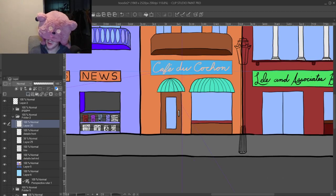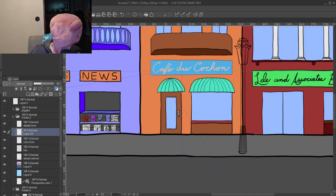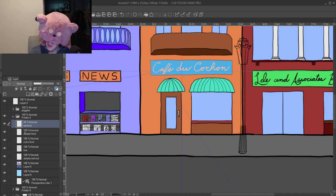Let's add another layer. Color front. Just name this guy random. Okay, get it out of the way now. I'll use it for more details in the front.